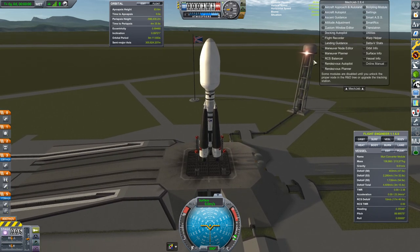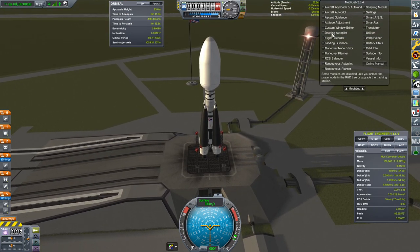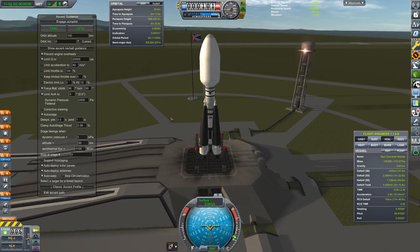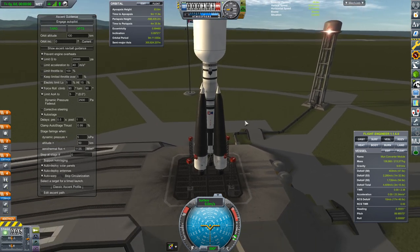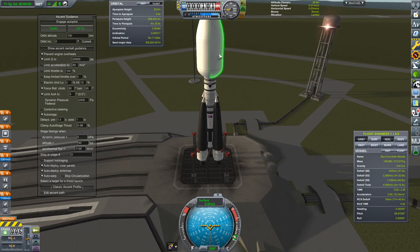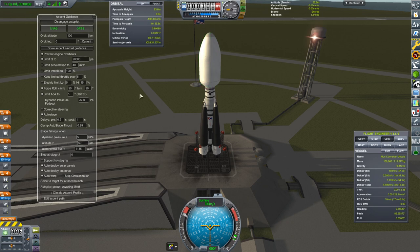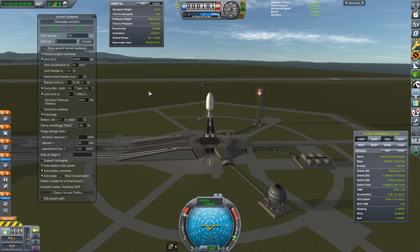All right, so ascent guidance, 100 kilometers. Yep, everything good. Limit Q, auto stage. Or deploy the solar panels. Actually, that's fine because the solar panels should be able to deploy without getting messed up by the fairings. All right, let's hit it.